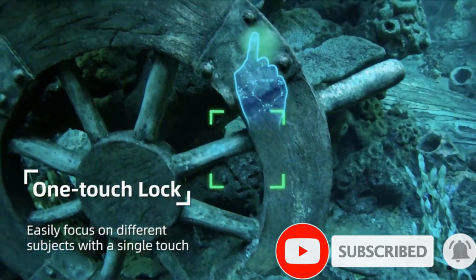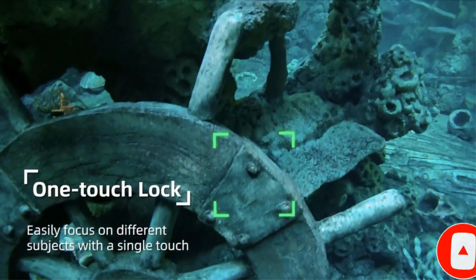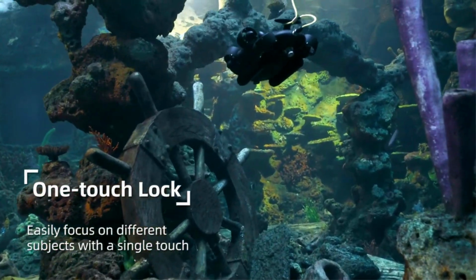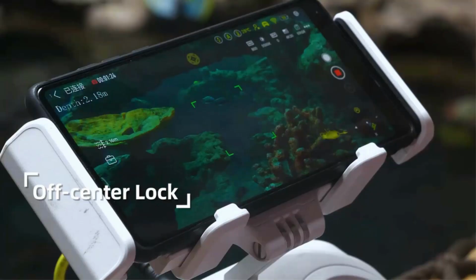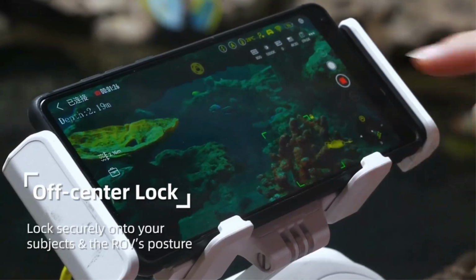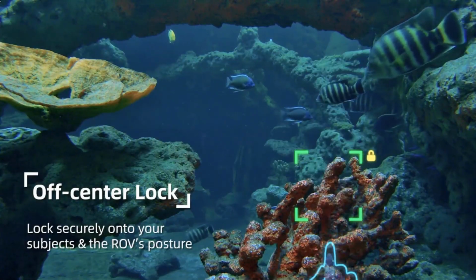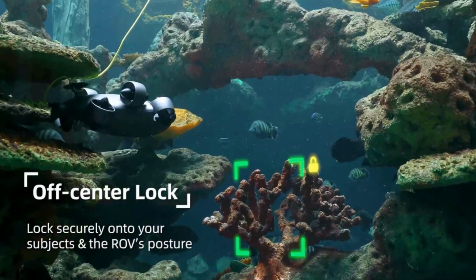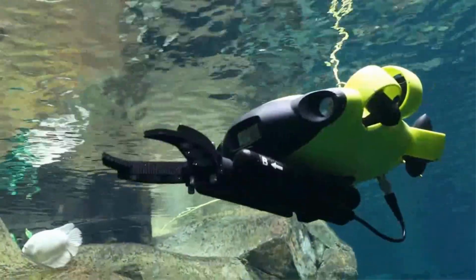In addition to its patented omnidirectional movement and 360 degrees maneuverability, FIFISH V6 Expert Underwater Drone delivers an upgraded motor system, with full protection of its core components against corrosion, and enhanced stability for a seamless operating experience.